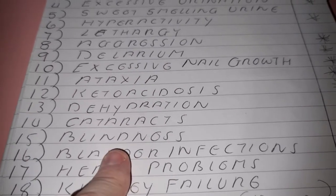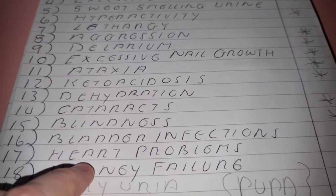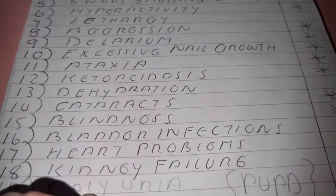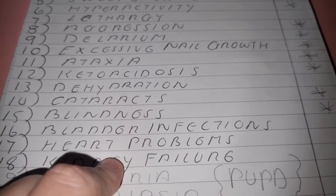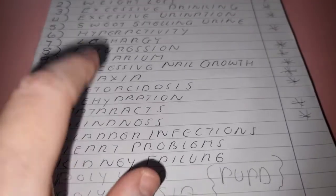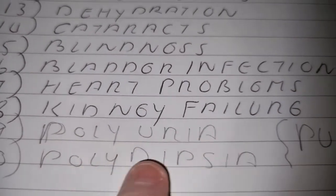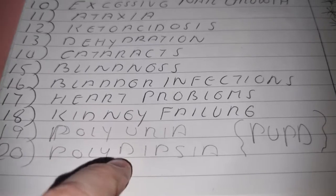And bladder infections, that'll be tested when you take the sample to the vet. The heart problems, well, they'll check the heart for you, if it's an exotic vet anyway. Kidney failure, again, I'm assuming the exotic vet will check that in the dipstick. They'll check the kidney function, but don't quote me on that, but they'll know. Just trust your exotic vet. And finally, I've just mentioned the PUPD, the polyuria and the polydipsia, and that was definitely on Charlotte's record.